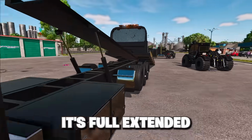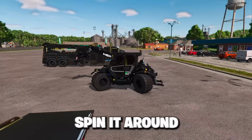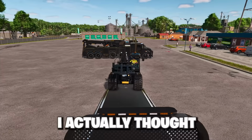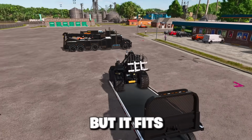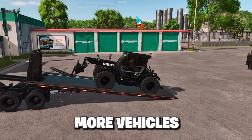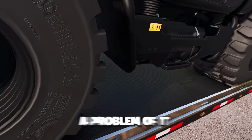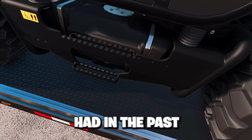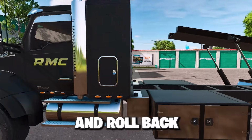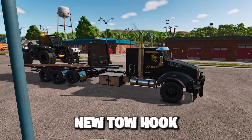All right, it's fully extended. Let's go load up the telehandler here. Check out that plate. Oh yeah. All right, boys, spin it around. Looks good. Oh my gosh, this thing turns on a dime. And I actually thought this thing was going to hang off the side, but it fits perfectly. That is good. That makes me happy because this thing is going to be able to fit more vehicles. I'm talking about the flatbed. Larger trucks and stuff, we'll be able to repo, not have a problem of it hanging off the back, which we have had in the past. So, all right, this thing is almost good. We just need to tilt it and roll back, and then we'll be bringing this thing back first. And then I did get word that the new tow hook is in use now.